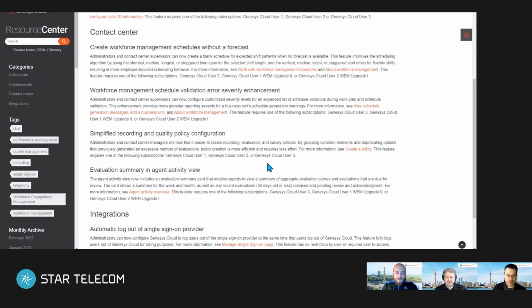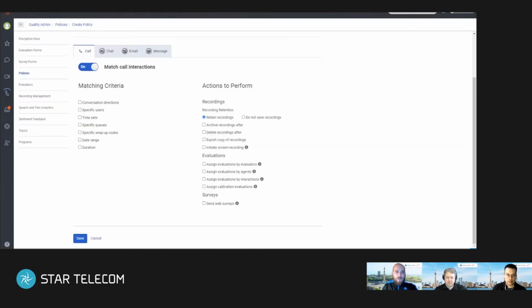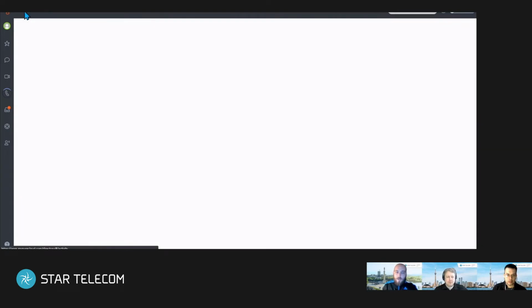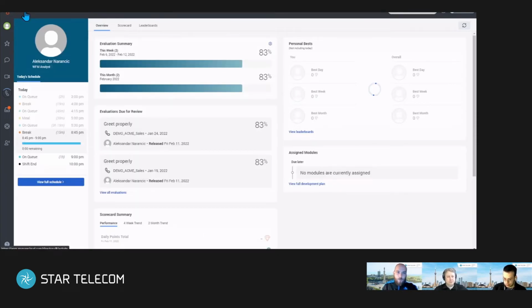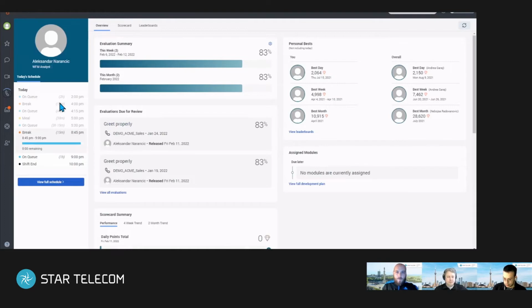And we have the last one from the contact center part, which is evaluation summary in agent activity view. This one is just an additional tab on our second home tab, or second homepage, as I like to call it, which is whenever we click on activity. We can see that this page has been constantly upgraded. The first step was to add today's schedule. Then we had the personal best and then the scorecards, the leaderboards, etc. And now we have this addition of evaluation summary right here.